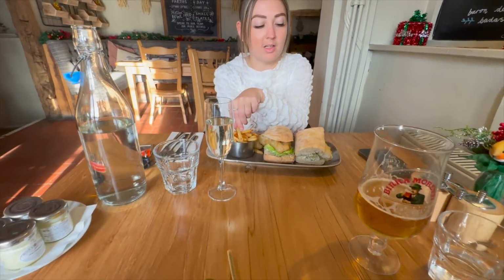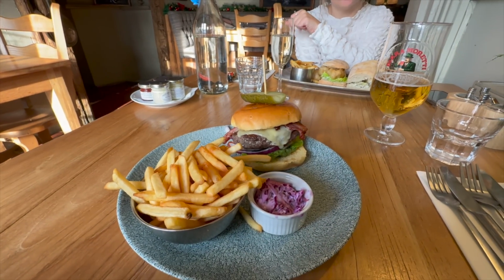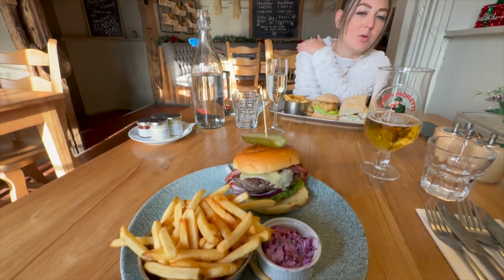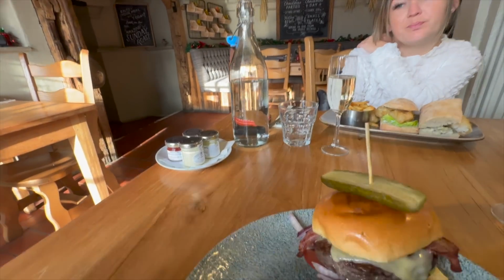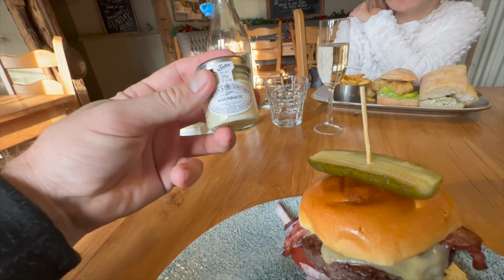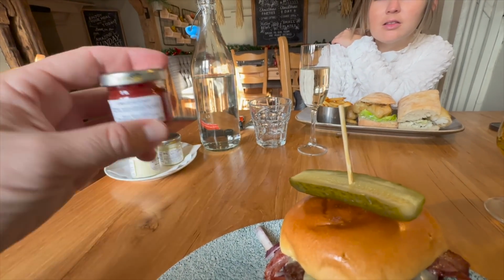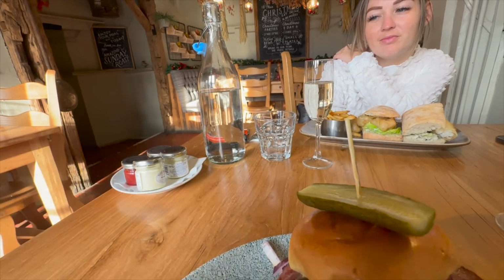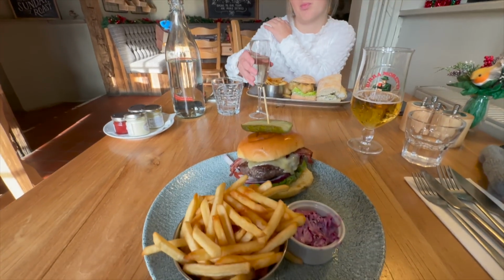What would you go for? Fish finger sandwich. And the house, is it burger or cheeseburger? The old house burger. Cheese bacon burger. It's pretty cool. And they do give you these little jars of mayonnaise and ketchup, tomato ketchup. Chuck them in our pocket. You don't eat them all. Let's get into it.